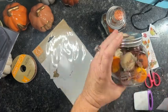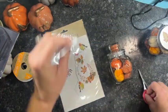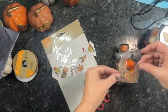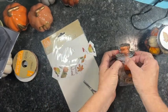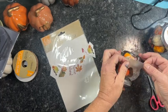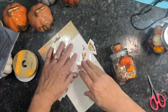You can watch me finish these up. I think they came out just super easy and super cute. I definitely feel like these would be tiered tray pieces. So yeah, there you go. That's this one. Next.